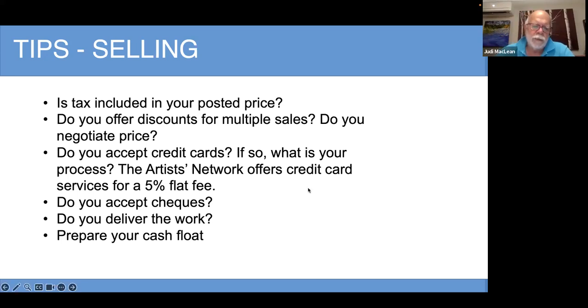Do you accept checks? I personally do. Not everybody feels comfortable accepting checks. Do you deliver the work? I think the opportunity to deliver the work is fabulous because then you know where the person lives. You know what their walls look like. And whenever I deliver something to somebody, I always keep a couple extra pieces in the car. I'm able to do that because it's a van. But just in case there's another opportunity that might present itself while I'm there delivering the first piece.